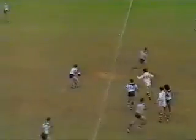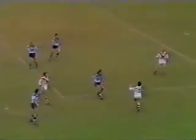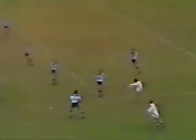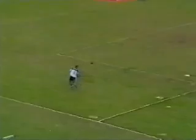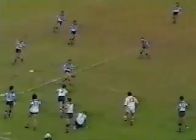Robinson. Mortimer. Potter. Gearan underneath it. Gearan replies with a kick that might find touch. No, Potter's got it covered. Just getting a hand on the corner of the jumper was Stone. And Potter plays it just outside the 22.